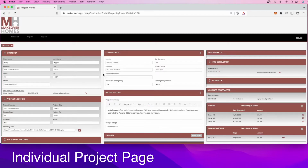Suggested draws. You guys will learn a little bit more about draws, but this is the location where the HUD Consultant has recommended the number of draws available for the job. So if there's only 3 draws, this means it's a relatively small project. Down here, you're going to see a percentage of how much is in reserves. So this is a percent of the total renovation cost. So with a $100,000 renovation, you're going to have $10,000 in reserves.